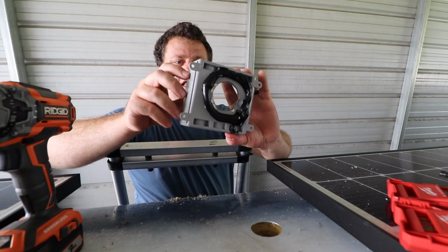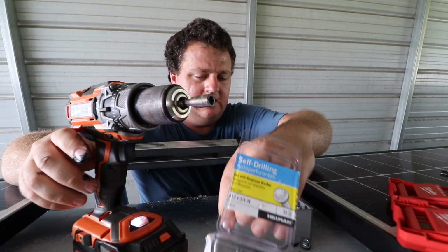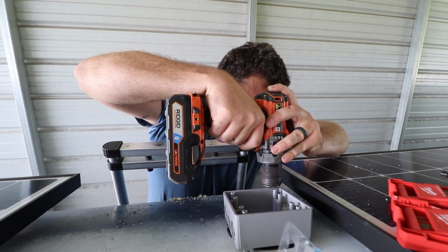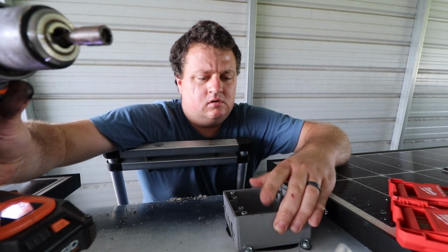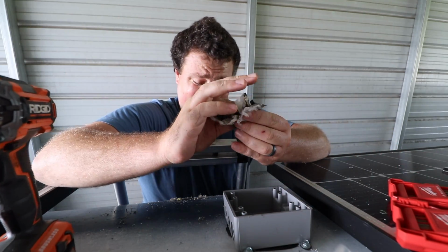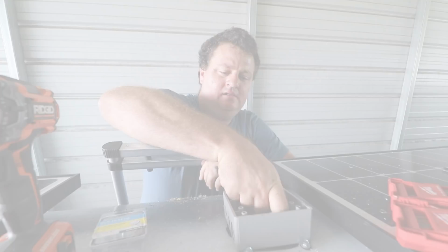So we got a nice big glop of Sika Flex. All right, so we got our junction box down. It's got to let all that dry, and then we'll be able to start running some wires in here.